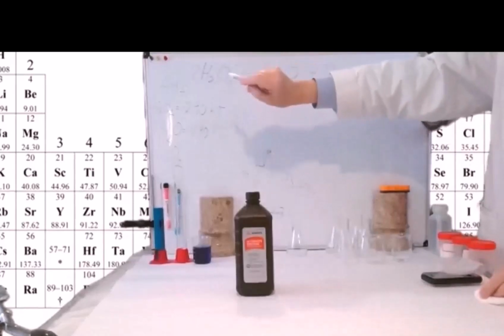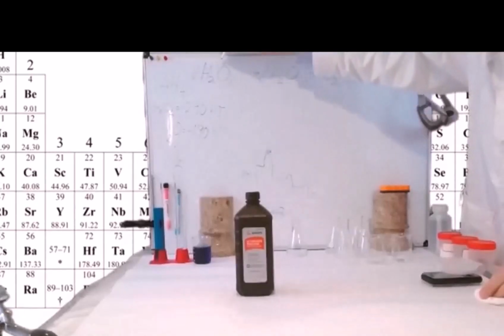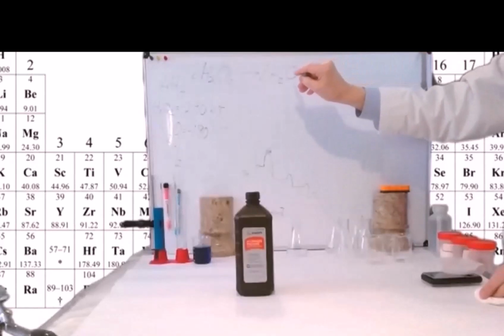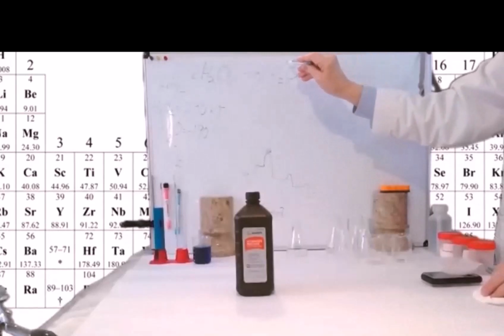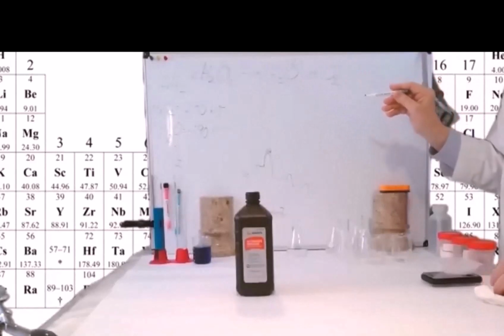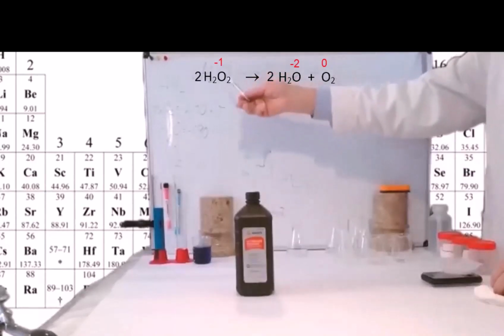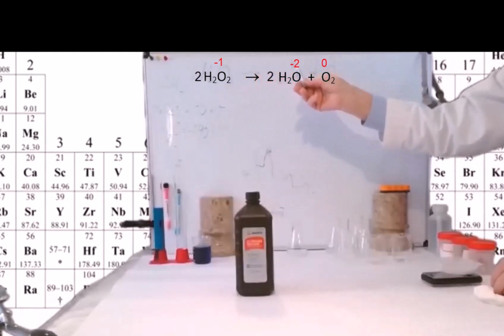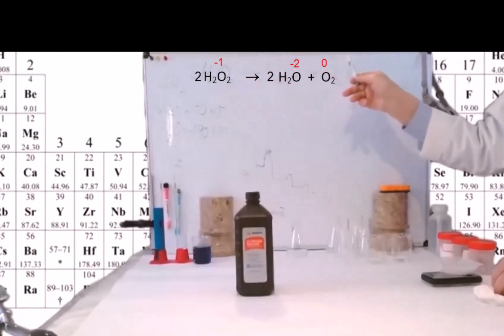What is the oxidation number of the oxygens in peroxide? -1. Beautiful. That's one that's worth remembering. It's a very reactive molecule. What is the oxidation number of oxygen in water? -2. Beautiful. And what's the oxidation number of oxygen in oxygen? 0. Right. So we've got this peroxide, and it both reduces, going from -1 to -2, and it oxidizes, going up the number line from -1 to 0.